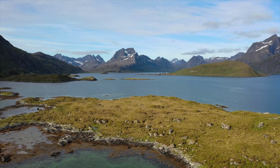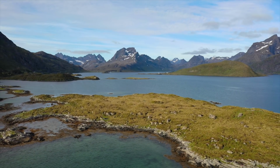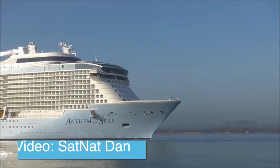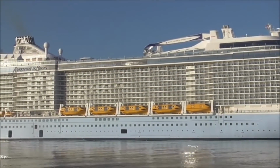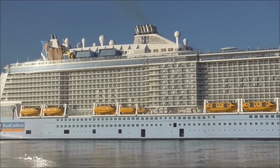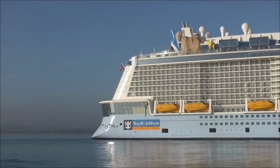The cruise that I actually decided to use my refund money on is an Anthem of the Seas cruise, cruising to the Norwegian fjords next May. I've wanted to cruise again with Royal Caribbean for a really long time. I think you guys will want to see the videos of this cruise ship. Anthem of the Seas looks amazing, and ever since I went to Norway a couple of years ago, I've been just dying to get back. So I'm really excited about this.